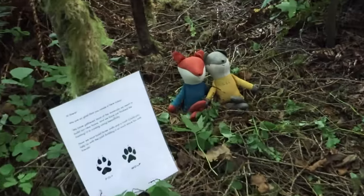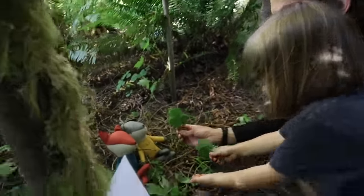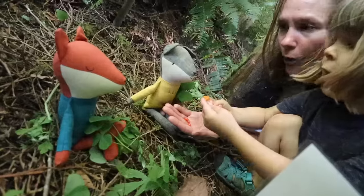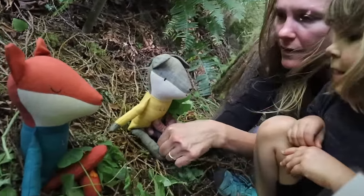Fox and Wolf. Hi, Fox and Wolf. We brought you a special housewarming gift. Three pieces of redwood sorrel, some huckleberries. I only got one sandwich, so I have to split it in half. Awesome, thank you, River. Oh, let's see if they want to eat them. See if they want to try them.